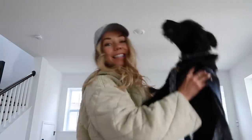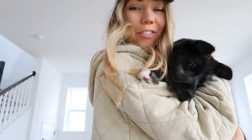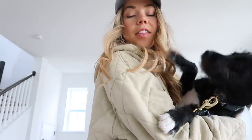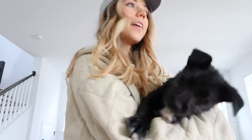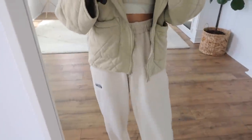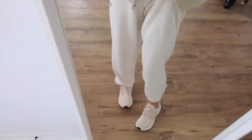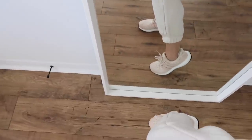Hello, hello. It is the next day and we are about to head over to Lowe's. We're taking this little cutie, his first time going in those, so that'll be a good little family adventure. Just gonna pick up some new light bulbs for the light in the bathroom and a few other things. So let's get on our way. I'm wearing head to toe Adidas today and it's so comfy. I love this set so much. This shirt is super cute. It's like a little crop top, and then the pants are so comfy, and my first pair of Ultraboosts. So we're all comfy, ready for our little Lowe's trip.